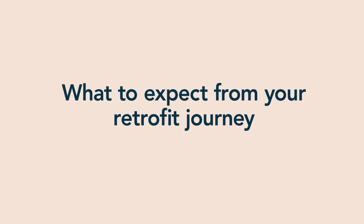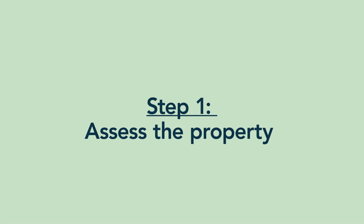What to expect from your retrofit journey? Whichever professional you work with, the process your retrofit journey will take will be very similar and follow these principal steps. Step 1. Assess the property. The first step in your retrofit process is to understand your existing property. Whichever professional is helping you with your retrofit works will need to do the following.